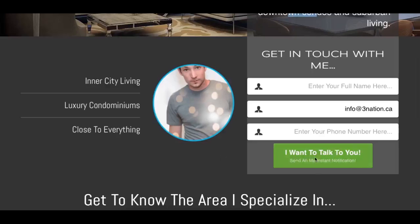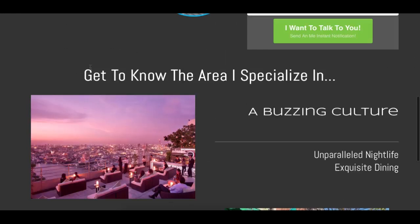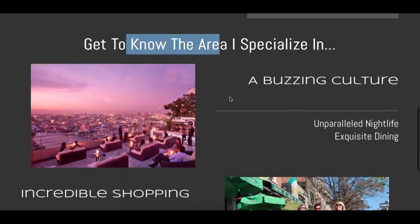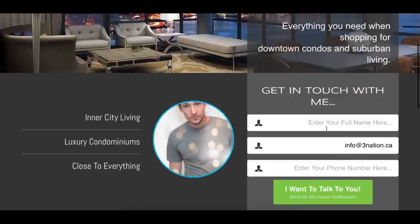And then something real cool for this button, I just said, I want to talk to you, so send me an instant notification or send me a text message or whatever, right? And then you can enter their information in here. And then a little bit about the area that you specialize in. And this is all customizable. And what happens here, they enter their name and phone number, and we click I want to talk to you.